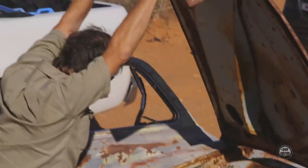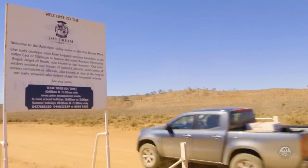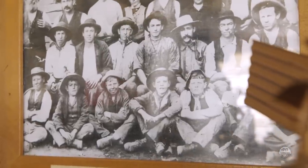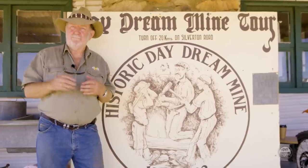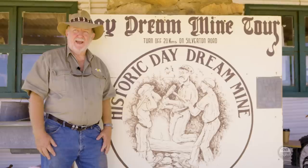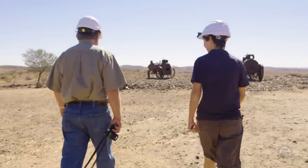While Matt's heading off to find some outback culture, I'm off to the old Daydream Mine, just a short drive off the blacktop between Broken Hill and Silverton. This country was first opened up in the late 1850s by pioneer grazers coming through here with their mobs of sheep. But it was the discovery of rich deposits of silver, lead and zinc that really opened up the country. We're going to go and check this mine out, one of the originals, and still as it is, it's fantastic to look at.